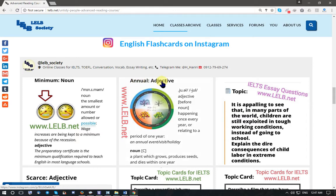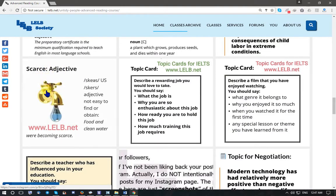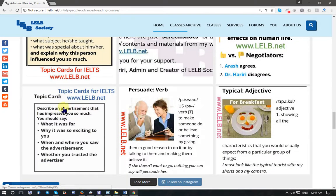This is an IELTS essay question. Scarce means rare, not enough, insufficient. This is an IELTS topic card, another IELTS topic card, another IELTS cue card or topic card for the interview section, and this is a negotiation, another IELTS topic card. You know, these are created by me. That is, I have created them, I have not copied them from any other places. And these are used for, let's say, some IELTS interviews that I have with my students. This is convince or persuade. As you can see, this lady is trying to persuade this man, and this is typical.